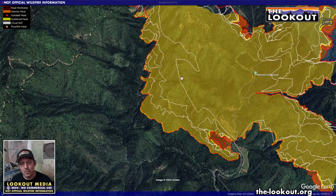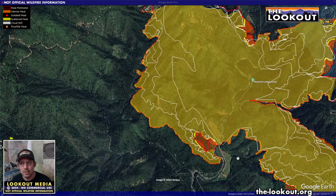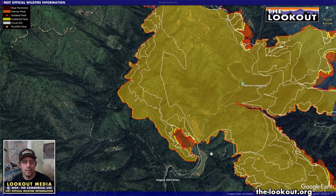A couple days ago, maybe the day before yesterday, they did a firing operation down in here. This is what we call Division Alpha on the south end of the fire, and they put in fire line through here, and they lit off of it. And so this is now cooling down, and this is one of the places on the fire. When you hear that the fire is 7% contained or something like that, this is the section they're saying is contained.